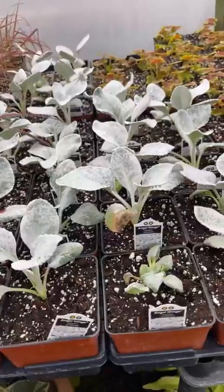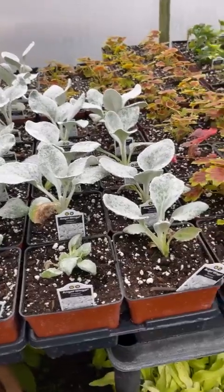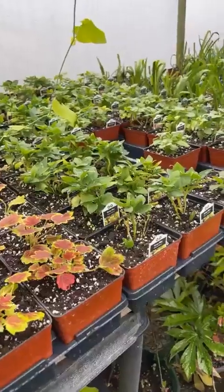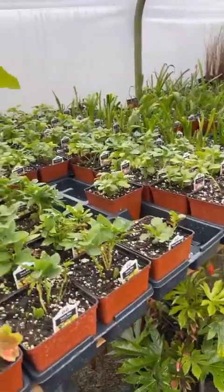Sophie's having trouble getting her Mina lobata to germinate. That happens sometimes. I certainly have had trouble with it in the past, but I'll let you know maybe next week if we get any germination. We've just sown them, so.